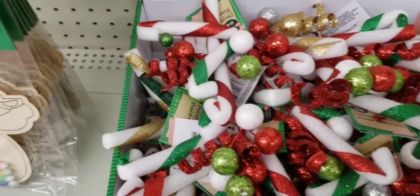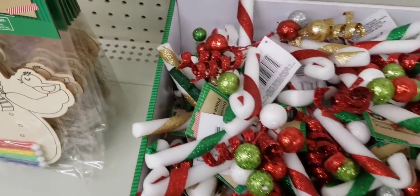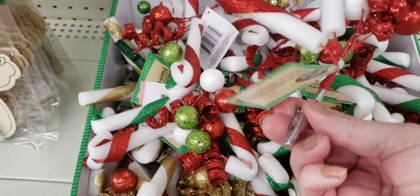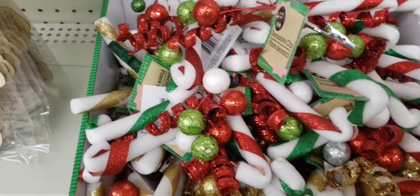These are new. Look at these. They had quite a few different ones. I'm just going to show you one. They have a clip on them. Perfect for those wreaths or garland.